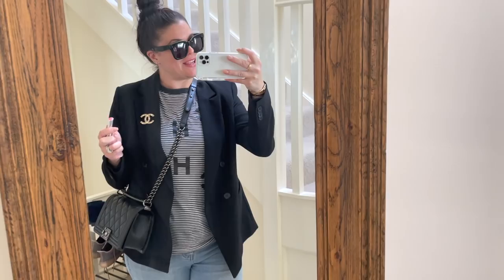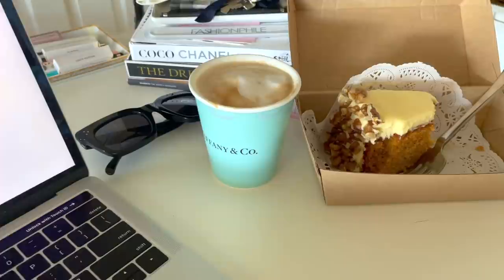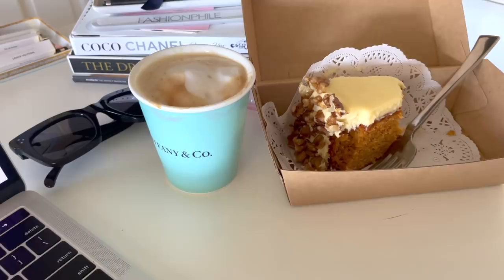I am back home now. I have a little bit of work to do in my office, and then the boys are going to come home, and I'm just having an afternoon coffee. And I got this delicious carrot cake. If there is anything in life I love, it's carrot cake. Look at this. I just had a delivery.